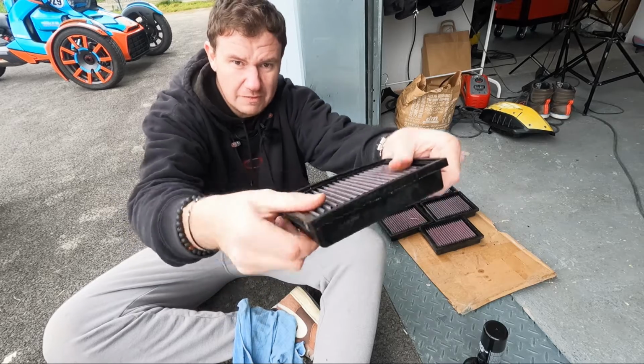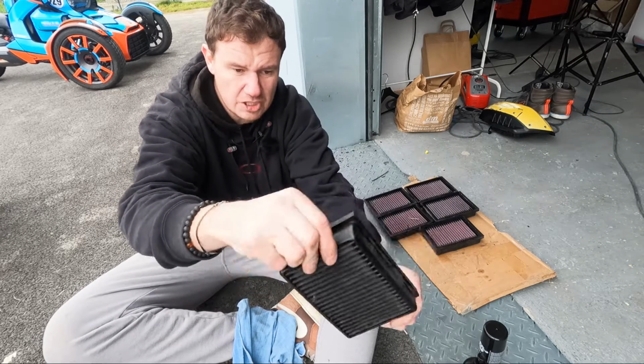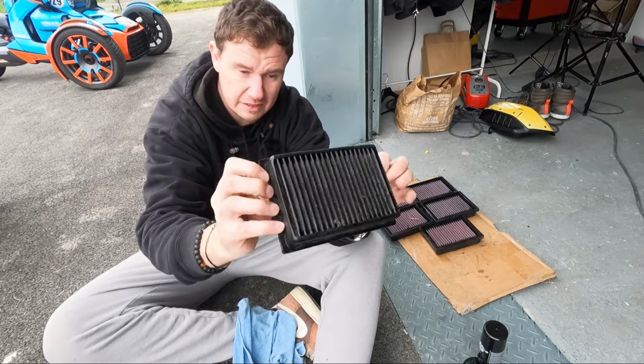Of course you can play with the filter a little bit like this, just in order to remove all of the remaining dirt in there.